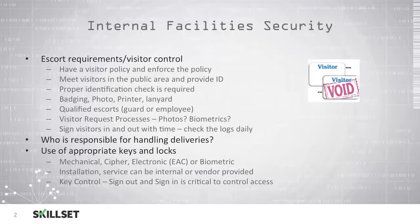You should also consider the visitor request process, how individuals will request permission to bring visitors in. Will there be an approval process? Should you have a photo of the visitor? Are you going to collect a fingerprint or other biometric data from this individual?